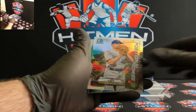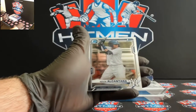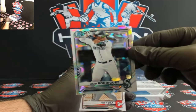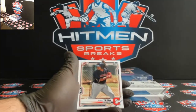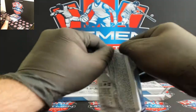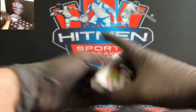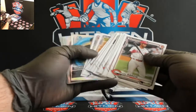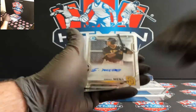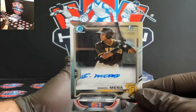Abel, Lacey, Robert, Terang, Bailey, Alcantara, Diaz. There's a Julio Rodriguez for the Mariners. Insert. Sanchez, Ismael Mena for the Padres. There you go, San Diego.